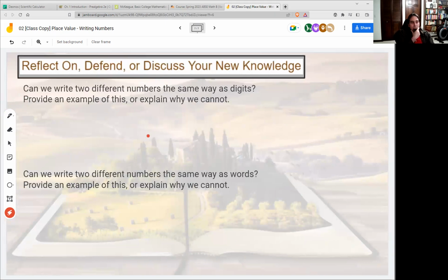Okay, and your challenge problem to think about, we can always check in on these at the start of next class if you want. It's like homework. Is it homework? Sort of. We'll talk about the homework again. Can we write two different numbers the same way as digits? And can we write two different numbers the same way as words? Either give an example of when you can, or try and explain in a sentence why you can't.